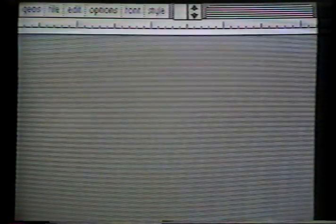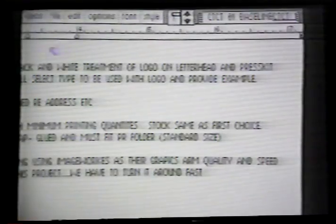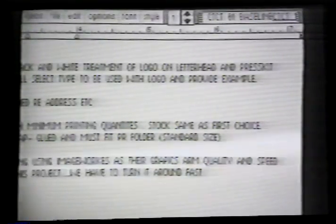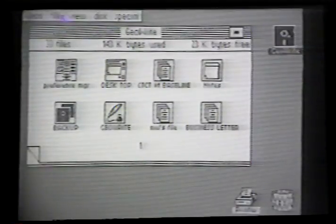GeoWrite also allows text to be moved from other documents into a new document through the text scrap and text album features. When your document is complete, you can close the document folder. Select Close from the File menu. The document folder will close and a dialog box will appear. Choose an option. Note that the document now appears as a file icon on the Workbench notepad, accessible by moving the pointer to the icon and clicking twice.